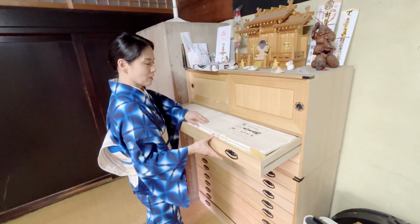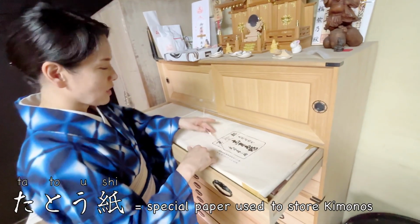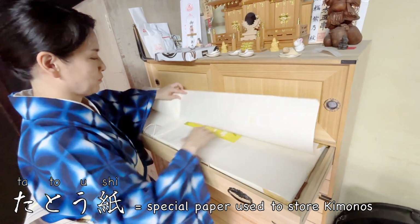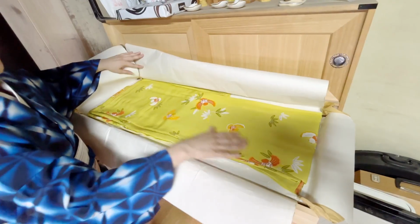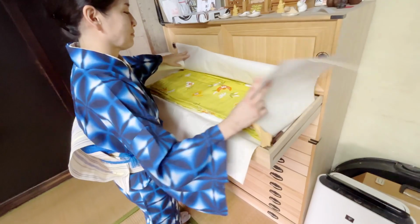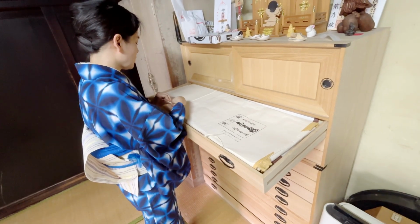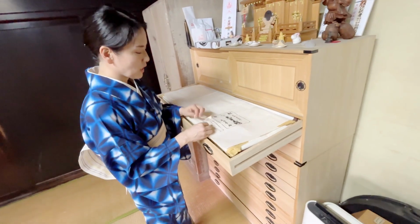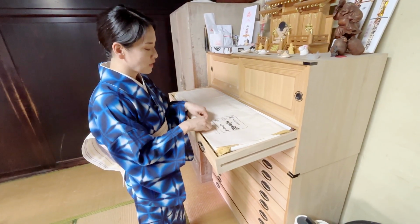Inside we store kimono folded and covered with special paper called tatoshi. Tatoshi is strong but breathable paper that protects kimono from dust, light, insects, and humidity, while allowing the fabric to breathe. Kiri contains a lot of tannin, which gives the ability to repel insects. And also Japan is very humid, so Japanese paulownia has the ability to regulate humidity by absorbing and releasing moisture.